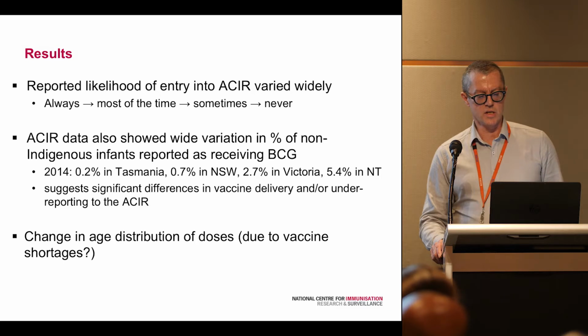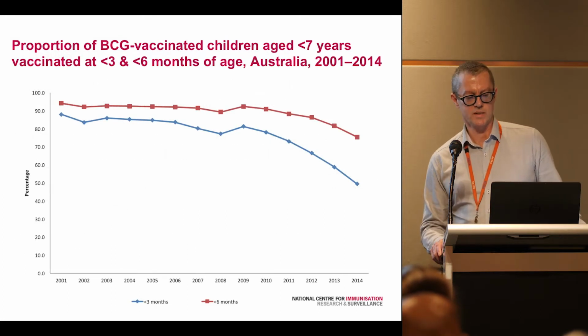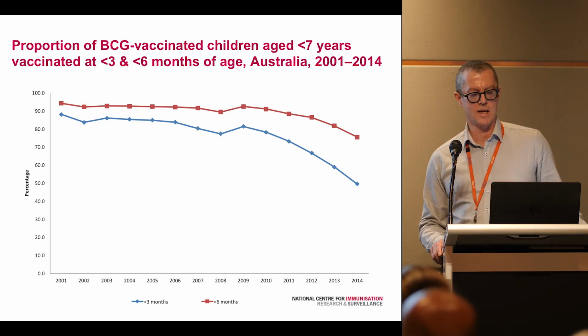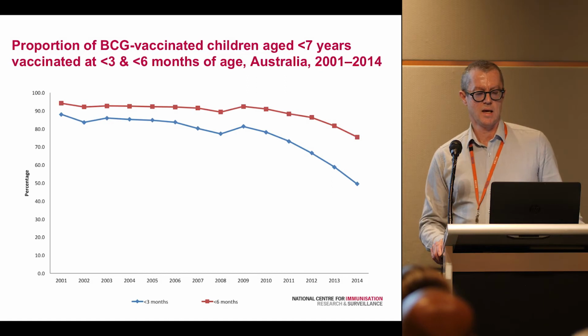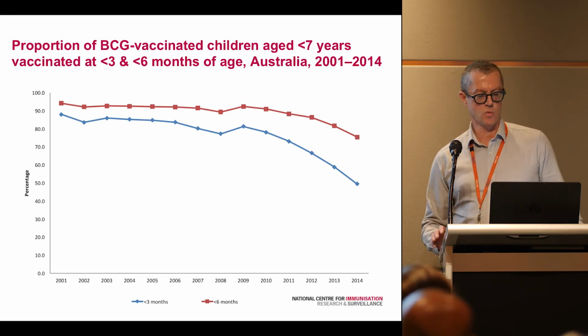There's also been a change in age distribution of doses over recent years, which could be due to vaccine shortages. This figure shows the proportion of BCG vaccinated children aged under 7 years, vaccinated at less than 3 months of age in blue, and less than 6 months of age in red, from 2001 to 2014, with years on the x-axis and percent on the y-axis.